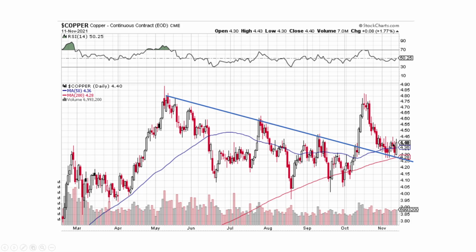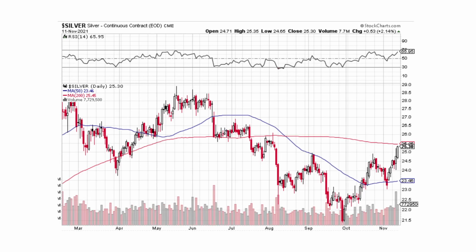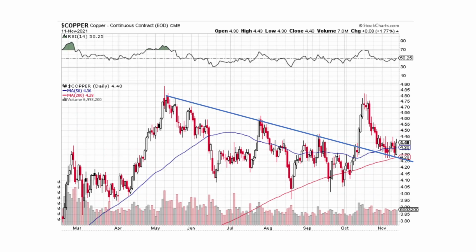We needed this bullish engulfing day to say, hey, look, buyers are here. What you should be doing by looking at this copper chart, platinum chart, silver chart, is looking at companies and saying, which companies am I interested in? These look very compelling. These charts look good.